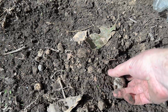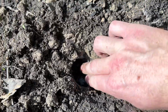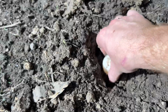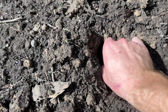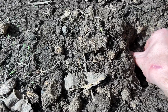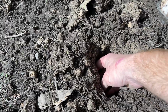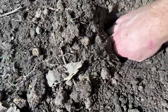Let's go ahead and take this first egg out of here. And this looks like it's a big nest. Let's see, let's take this other egg that's at the top. Put it right here. A big nest with a lot of big eggs as well, which is always cool. Bigger eggs means bigger baby tortoises. Check that out. 6 beautiful redfoot tortoise eggs.